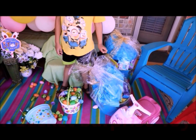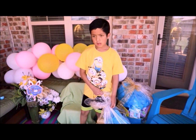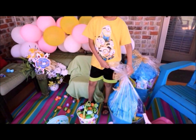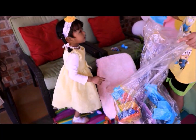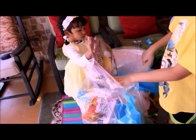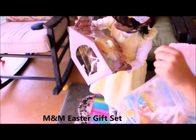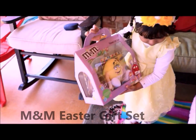Easter baskets, one for Ellie and one for AJ. Let's see what's in the surprise basket today. Look, ready to see what's in the gift? Easter basket? Look at the Easter basket. Wow, check it out. Let me see.